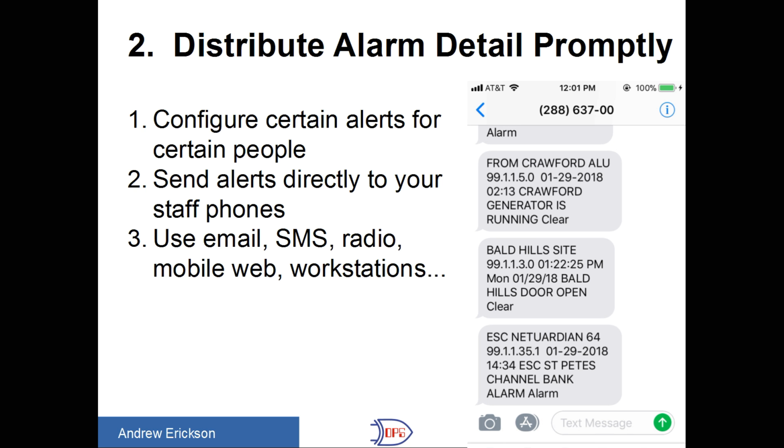Generator is running. Clear. That means it stopped running. Okay, good. Then the Bald Hills door open is clear. That means that door had been opened. That was an alarm, and now the door is closed, so the alarm is cleared. And a channel bank alarm is now in alarm for that third one, and so that's something we might need to go check out. You can see there's a date and time stamp and some other information about the point.